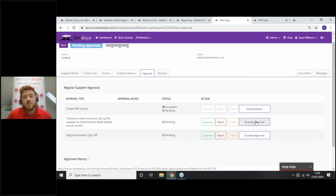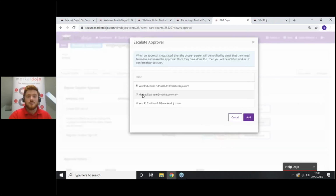But if I escalate the approval, I will see additional contacts that I can raise this to. So if I were to raise it to CSM, they would get an email saying, okay, this has been escalated to you. It's now on your pile to deal with. You need to be approving the supplier. And you may wish to do that for situations where there's a particular scenario that hadn't been planned for, or maybe you have a particular process you have to go through. If something is selected in particular, it has to go above the main team. And you could do that here, and I'll show you how this shows up within the system.